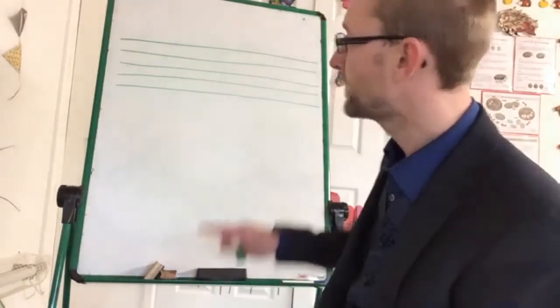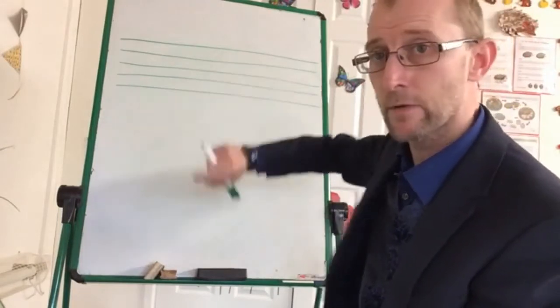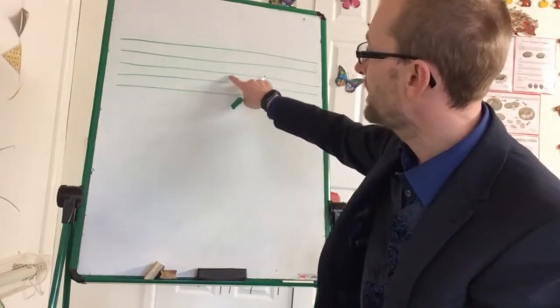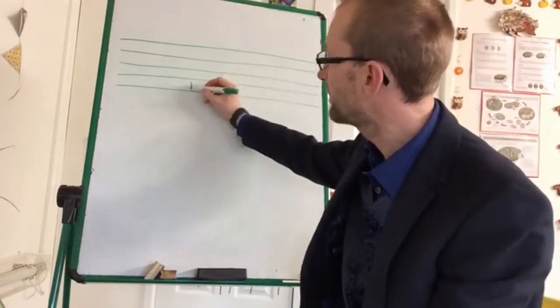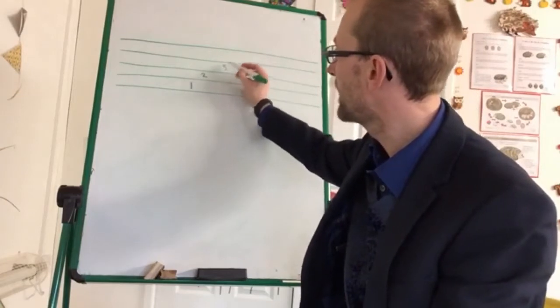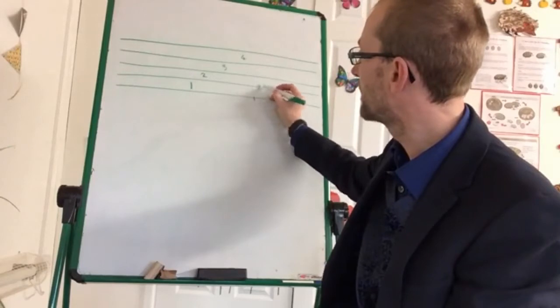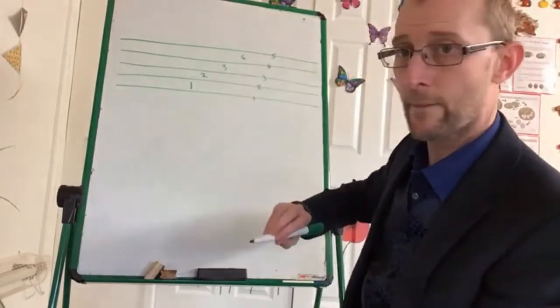So, the stave are the five lines, okay? And the five lines also have four spaces in between them. So here are our four spaces, 1, 2, 3, 4. And we've got five lines, 1, 2, 3, 4, 5.